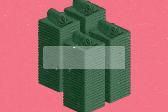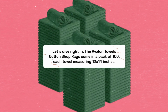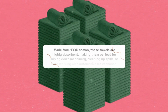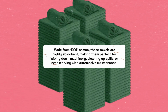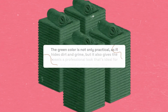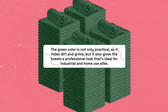Let's dive right in. The Avalon Towels Cotton Shop Rags come in a pack of 100, each towel measuring 12 by 14 inches. Made from 100% cotton, these towels are highly absorbent, making them perfect for wiping down machinery, cleaning up spills, or even working with automotive maintenance. The green color is not only practical, as it hides dirt and grime, but it also gives the towels a professional look that's ideal for industrial and home use alike.